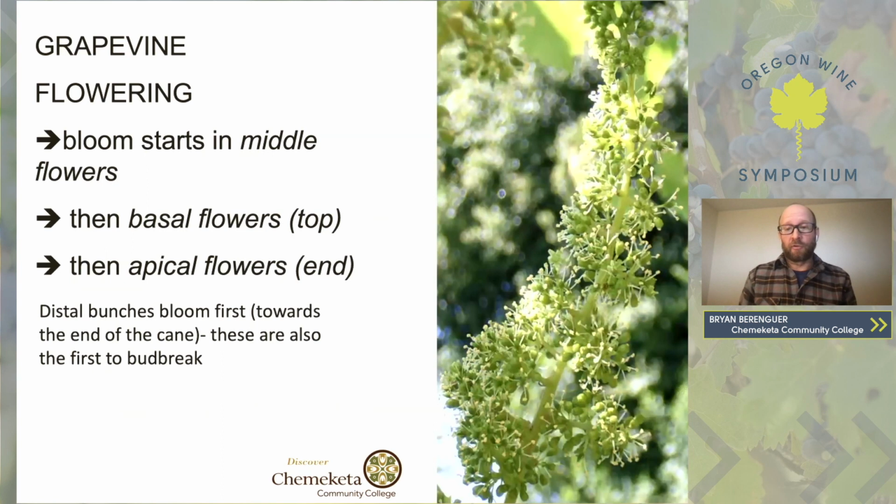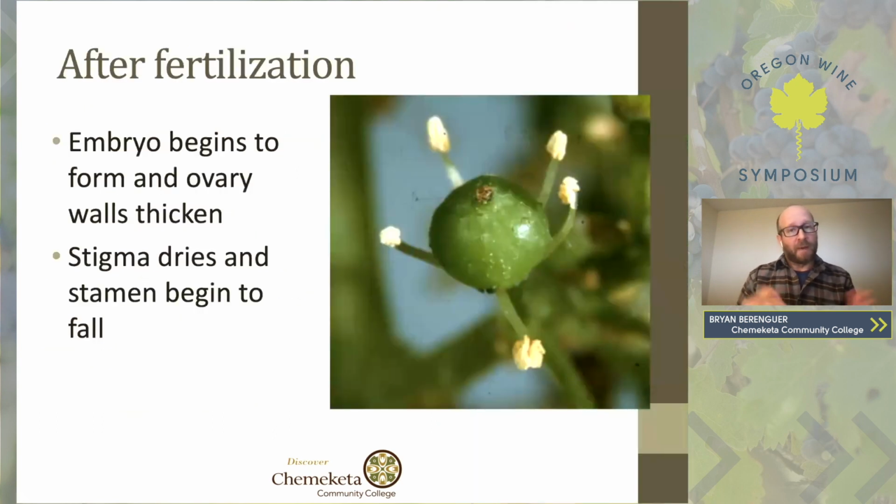How does the grapevine flower? Well, basically it starts here in the middle, and then spreads out towards the basal, and then towards the apical flowers on top. After fertilization, the embryo begins to form, the walls begin to thicken, and we start to have our little berries here, and then the stigma eventually dry and fall off.